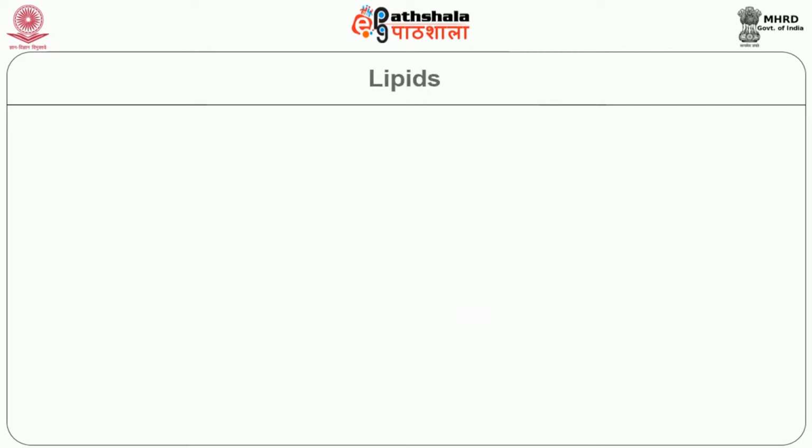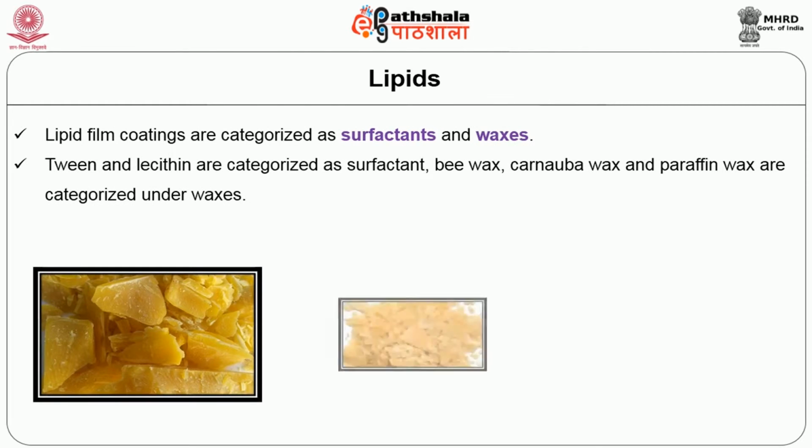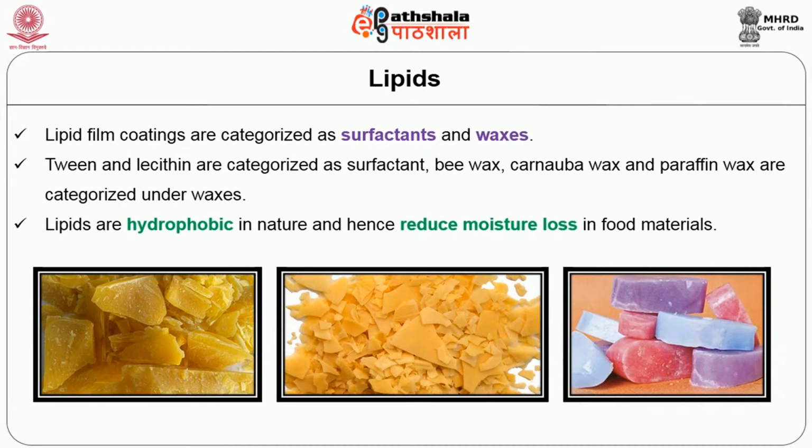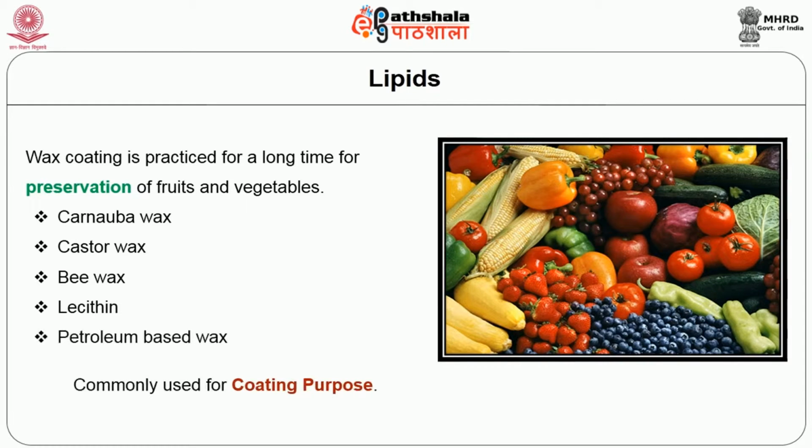The next category is lipids. Lipid film coatings are categorized as surfactants and waxes. Acetylated monoglycerides and lecithin are categorized as surfactants. Beeswax, carnauba wax and paraffin wax are categorized under waxes. Lipids are hydrophobic in nature and hence reduce moisture loss in food materials. Wax coating has been practiced for a long time for preservation of fruits and vegetables. Carnauba wax, castor wax, beeswax, lecithin and petroleum based wax are commonly used for coating purposes.